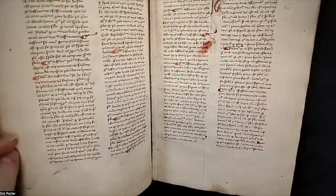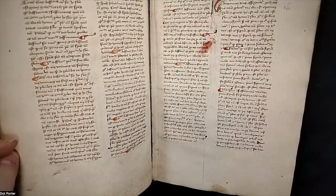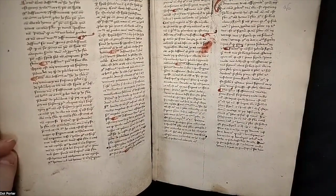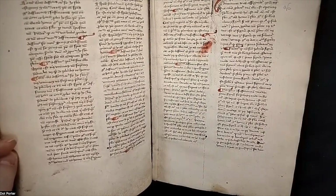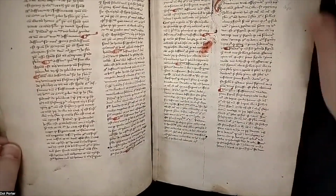We have a little time. What I wanted to do is see if I could, because I actually have the edition here in front of me, and so I was going to see if I could find a chapter number here.